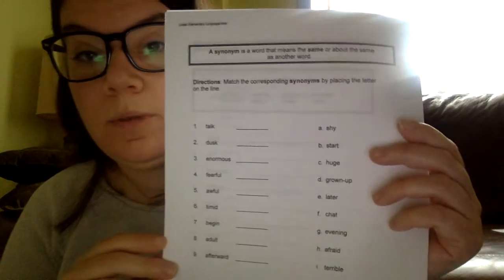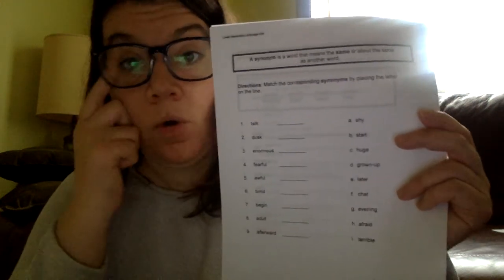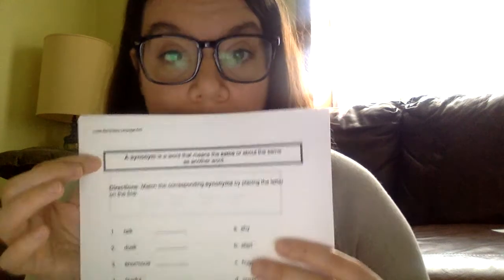So your follow-up work is simple or easy enough. You will have matching, and they are different words than we've done here, but you will match. Number one, talk. Another word for talk would be F, chat. So I would write F right there next to number one. Or if you're doing this on Seesaw and you want to actually draw the line, that's cool too, but the preferred method is to put in the letter next to the synonym. It gives you the definition again: a synonym is a word that means the same or about the same as another word.